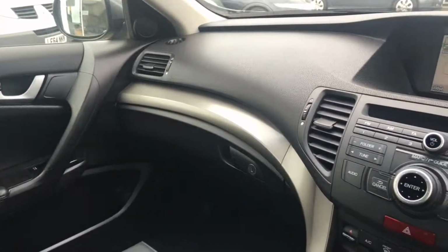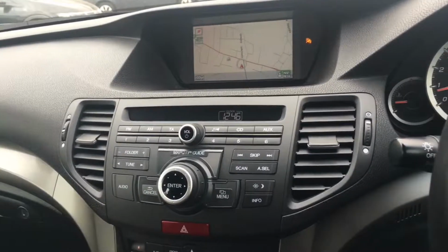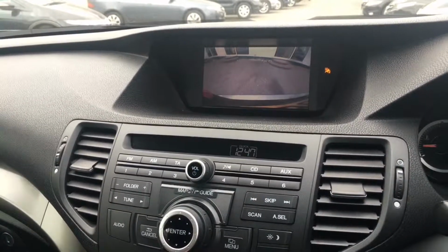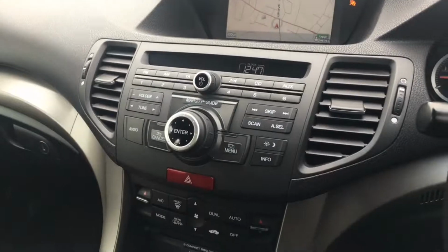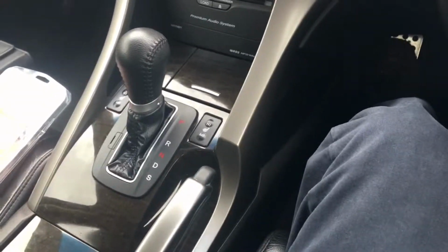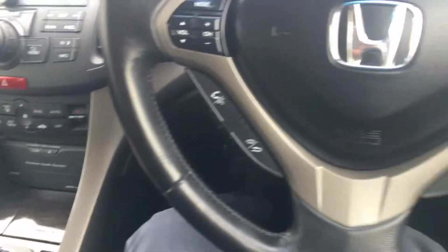But the interior is in absolutely fantastic condition. It's a wonderful interior. It's a lovely, big, high-up sat nav system. Obviously you pop the car into reverse, then that turns into a really crystal clear parking camera. All the controls, ventilation, radio, absolutely work exactly as they should. Really beautifully finished inside. Obviously the auto gear lever there as well, but it's really beautifully done.